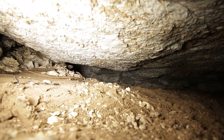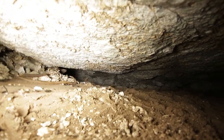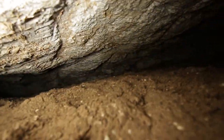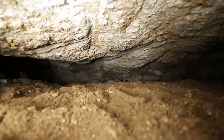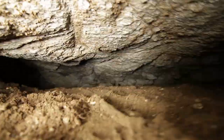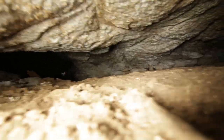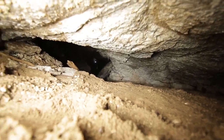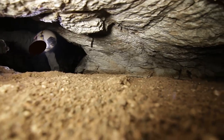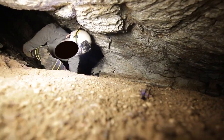So you're on your belly with the mountain laying on your back. All right, see, it's just crawl like a worm. That's all you can do. There, up ahead there. That's where we're headed. Go towards the light. Gotta take the light.